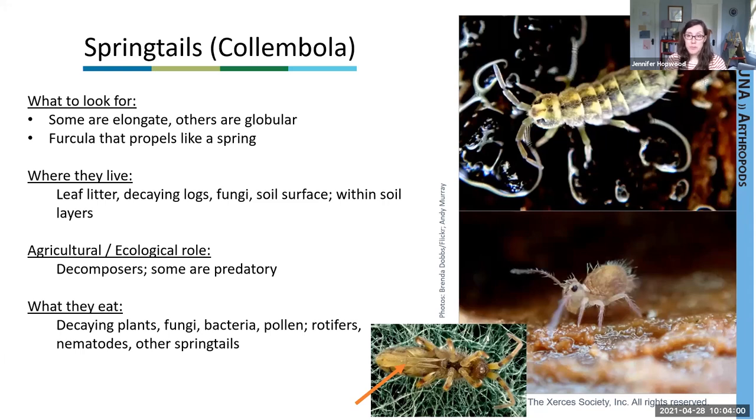Some springtails live in deep soils, and those springtails often have a reduced furcula, reduced spring, and also have lost their eyes. And whether they're in deeper soil layers, or up on the soil surface or within the leaf litter layer, they contribute to decomposition by fragmenting plant material and fungi. But they also eat bacteria and rotifers and nematodes. And through this predation, they can influence soil microbe communities to a significant extent.